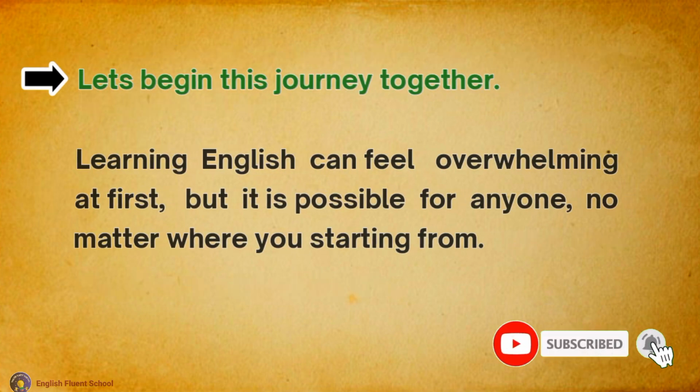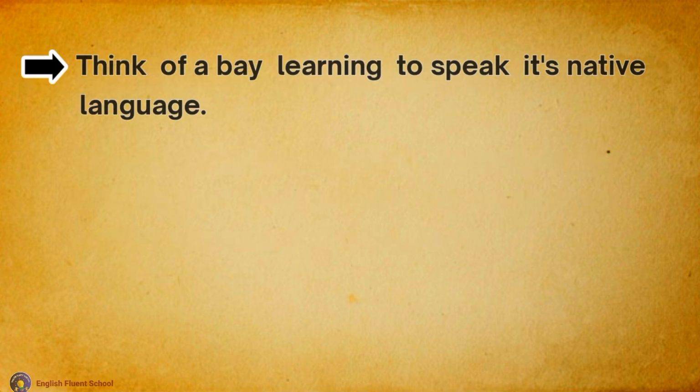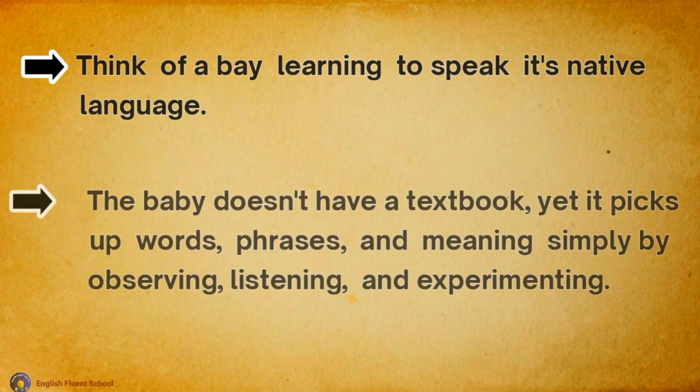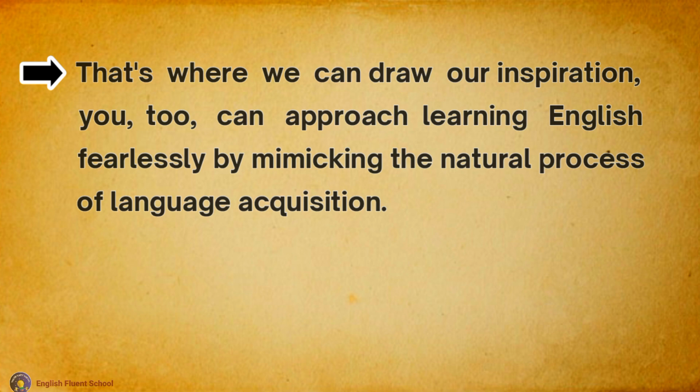Learning English can feel overwhelming at first, but it is possible for anyone, no matter where you're starting from. Think of a baby learning to speak its native language. The baby doesn't have a textbook, yet it picks up words, phrases, and meaning simply by observing, listening, and experimenting. That's where we can draw our inspiration. You, too, can approach learning English fearlessly by mimicking the natural process of language acquisition.